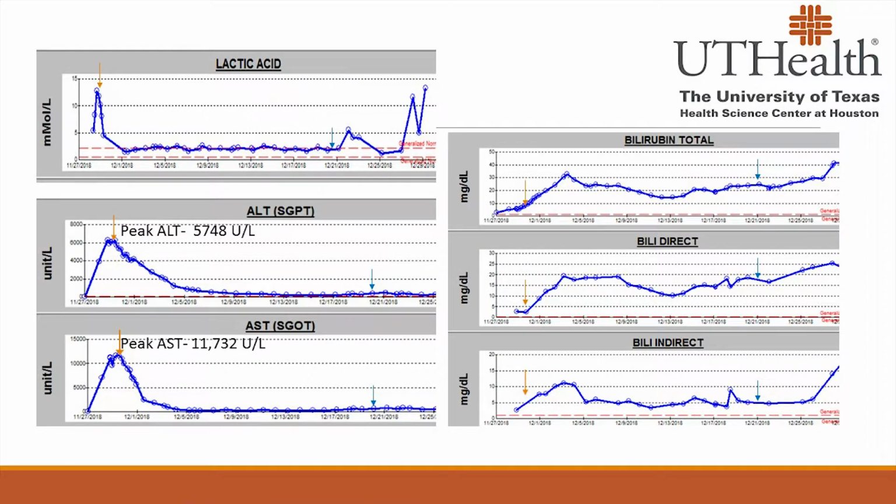These graphs show the trend of the biochemical parameters after the placement of the device. The red arrow in all the graphs depicts the time at which the Impella CP was placed and the inotrope support was initiated. And as we can see, the lactic acid levels had resolved. The transaminases had come down, although the total bilirubin levels remain elevated at as high as 30 milligrams per deciliter.